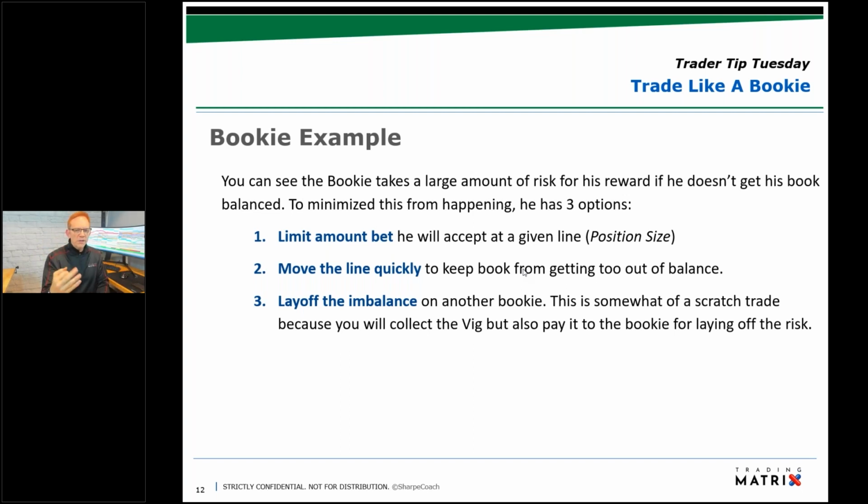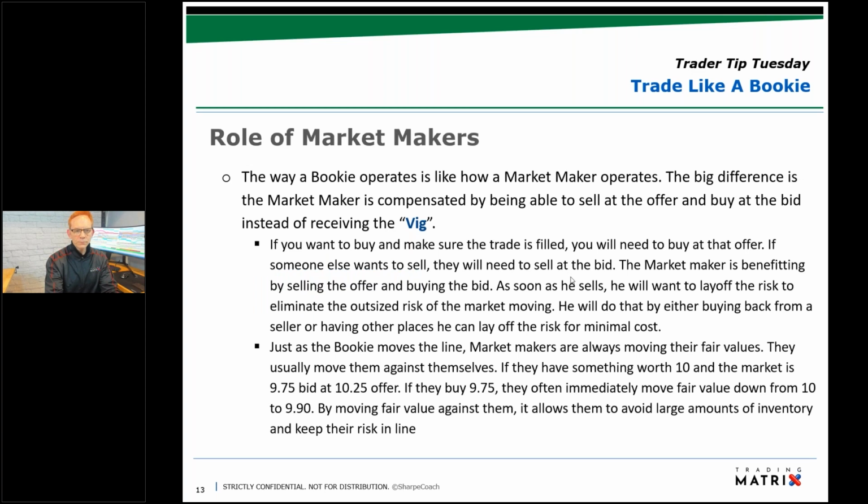All these 3 ways are the exact same ways that a market maker lays off their risk. They limit their risk. They limit the position size. They move the market quickly. And if it gets too big, they lay it off on another market maker. Okay? So you can see that the way the bookie operates, this is how a market maker operates.